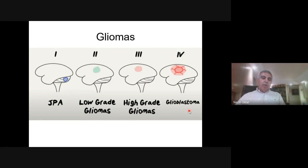We formerly used Roman numerals like this: 1, 2, 3, 4, but after 2021, in the WHO, the World Health Organization's classification, we use Arabic numbers here. You see grade 1, 2, 3, and 4.